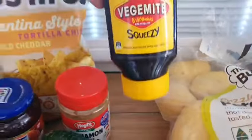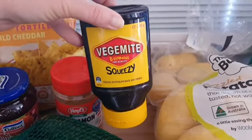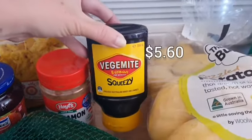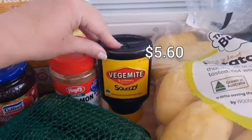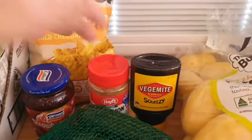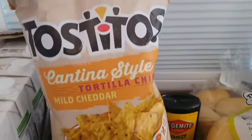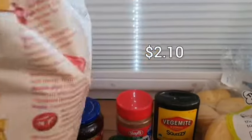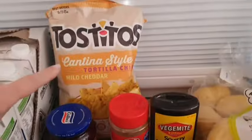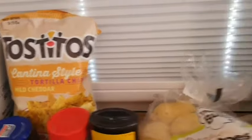And Vegemite squeezy. We're not quite out of it yet, but we will run out of it probably in the next 2 weeks. So this was on special this week at Woolies too. So I picked this up while it was a little bit cheaper, just to save a few cents down the track, because we're going to use it anyways. Now, I'm not sure how these ended up in the not marked down. Obviously they were on special. I'm going to blame Shannon for that one. Obviously he threw in some chips. I don't even know how much they cost.